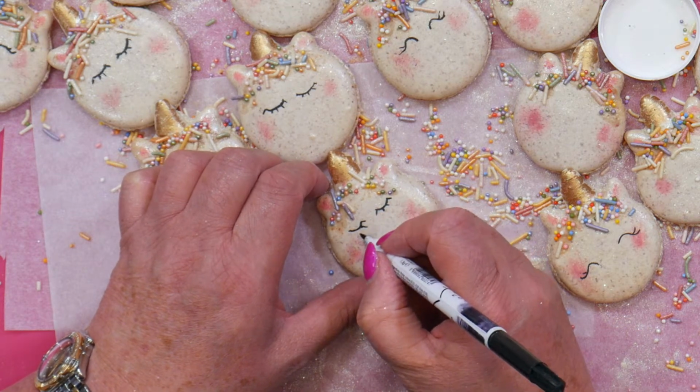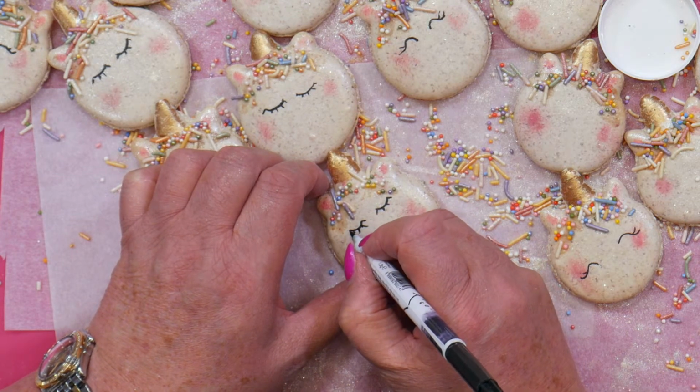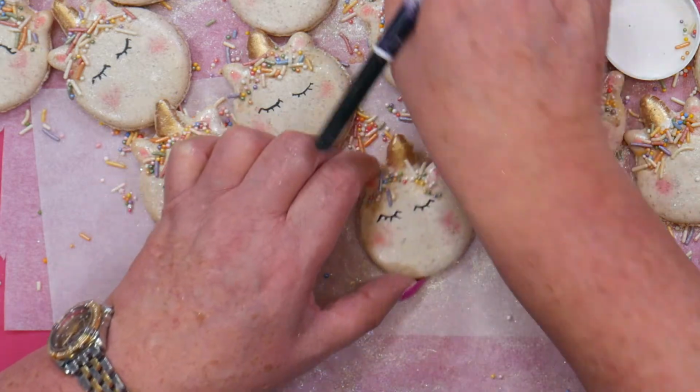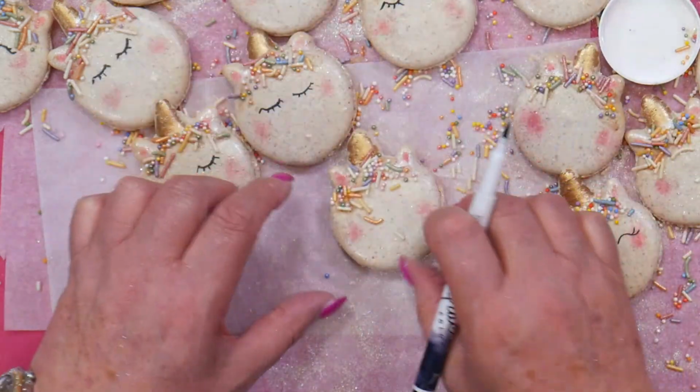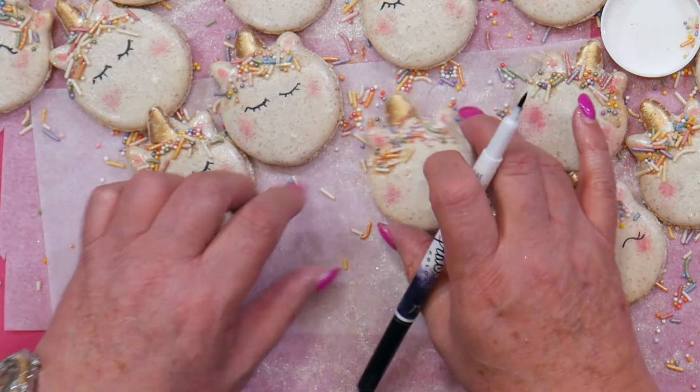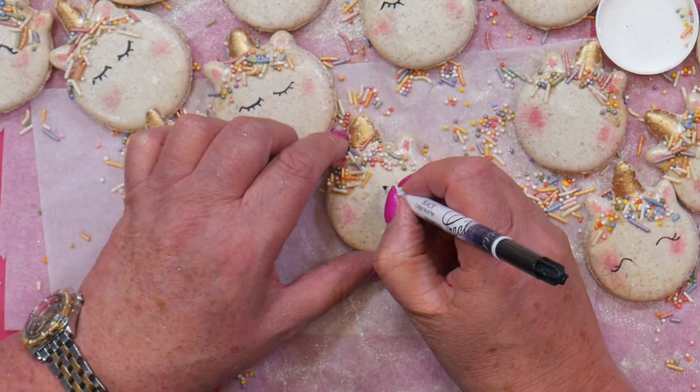There's a big problem, Shelper. Look, that one's got 5 eyelashes. That one's got 4. Right. Listen. Come on, girls. We're all going to be fine. They're all cute, don't worry.